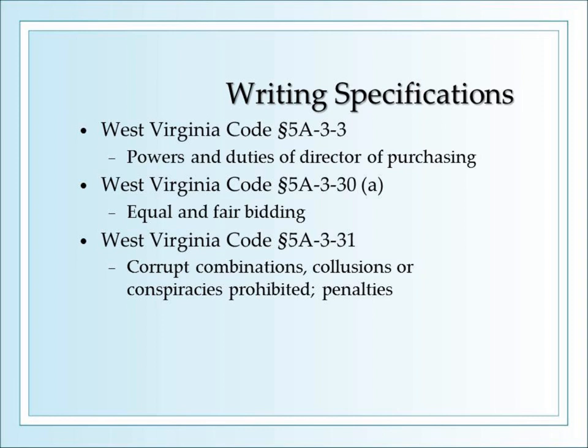As you're probably aware, the Purchasing Division is responsible for the timely, responsive, and efficient procurement of commodities and services for state government. To ensure that contracts for these commodities and services are based on fair and competitive bid whenever possible, the West Virginia Code highlights important information related to the state purchasing process. West Virginia Code 5A-3 provides the powers and duties to the Director of Purchasing.